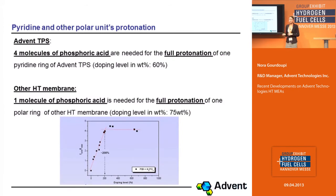So if we go to another commercial high temperature membrane, what we have seen is that we need 1 molecule of phosphoric acid per polar ring, or in other words, 2 moles per the repeat unit.